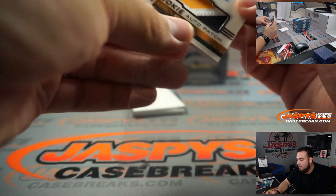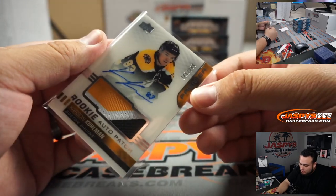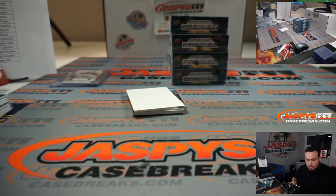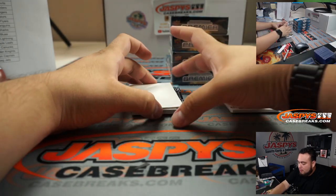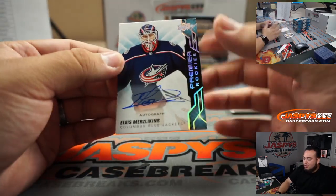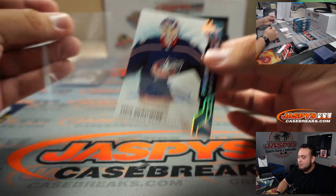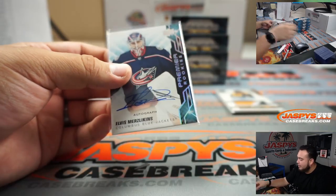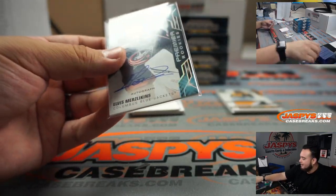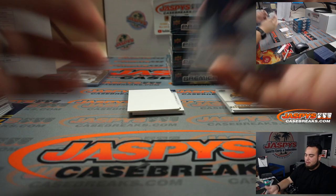Carlson Coleman, three color patch. And that is 141 out of 249. Very nice. Actually, I need some penny sleeves or top loader, sorry. Ooh, and there he is. Alvis Merzlikins. Very nice. But unfortunately, this is unnumbered. So this is going to be a randomizer between all the customers to win this card in that lot. So that makes this lot a little sweeter right there. Chance to get an Alvis Merzlikins autograph. So there you go.